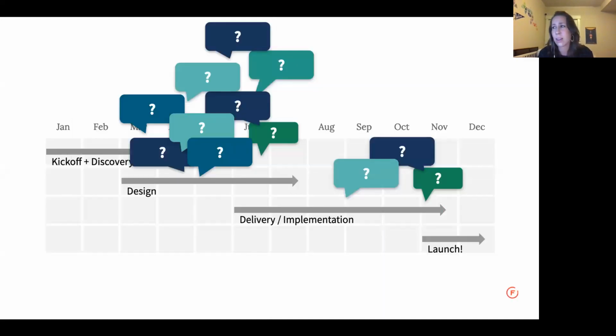Now, I will say that, of course, there are still questions. That's bound to happen. We're human. We can't think of every possible thing somebody on our team may ask or need. But the big improvement here is that those questions were asked earlier, and when questions were asked later in the process, the answers were quicker and we were much more prepared to answer.